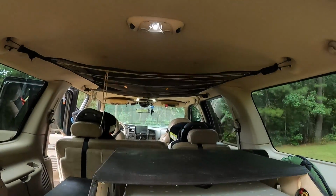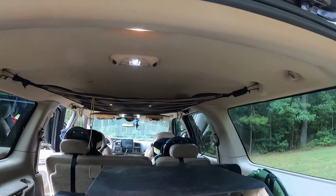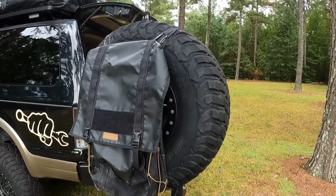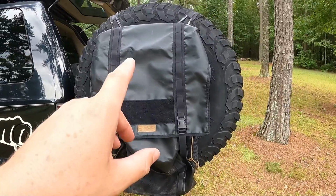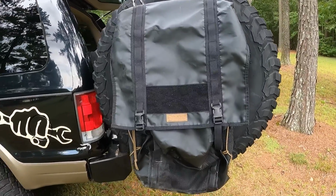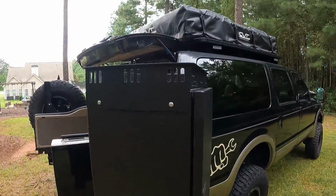And probably that attic from Blue Ridge Overland Gear. That thing, you just never realize you need one until you have one. That was great for keeping the stuff off the floorboard. Probably honorable mention to the Blue Ridge Overland Gear trash bag or spare tire bag. Normally use it for trash, but there was a couple times I put a bundle of firewood in there to keep it dry.